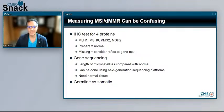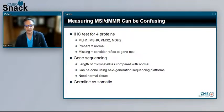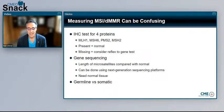Yeah, well, they kind of relate to the same kind of thing. One is obviously looking at protein, and the other one is looking at the specific microsatellites. And there are lots of different ways to do that kind of testing. But for instance, in several tumors that relate to this, like colorectal cancer and endometrial cancer, it's important for us to have at least one of these modalities available to us.